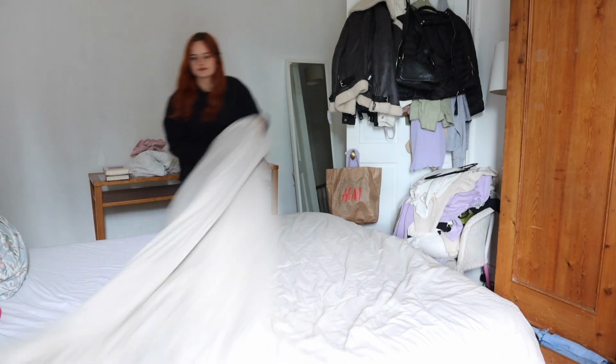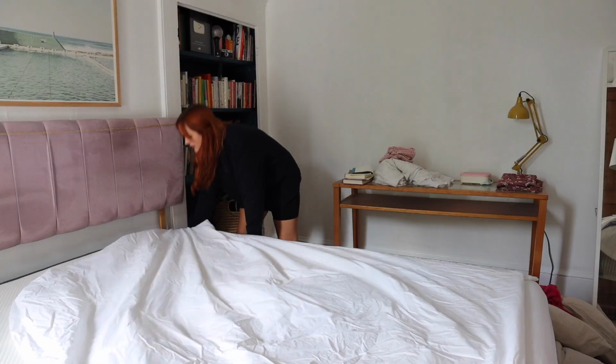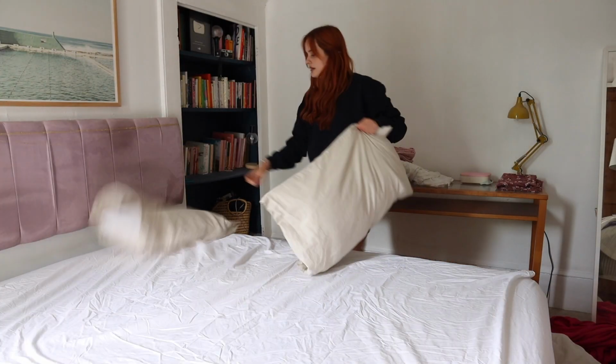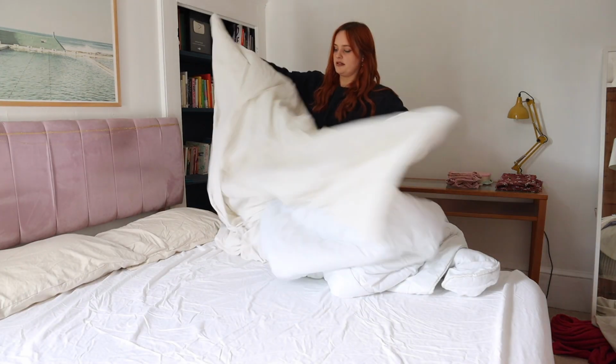At one point during this process, I was convinced I was about to die underneath the heavy weight of this weighted blanket whilst listening to the Cars soundtrack, so I'm really glad that that didn't happen. Anyway, here's some more cleaning.